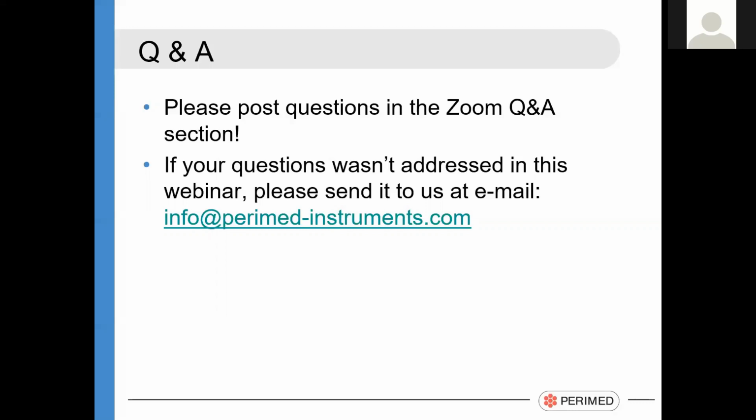The question is, is the TCOM testing an add-on or is it a part of the whole system? And this comes down to the configuration of the Paraflex 6000 system. It is possible to get a configuration which only includes the skin perfusion pressures and ABI, TBI, and PVR, or you can do a combined configuration which does include the TCOM features as well. So it comes down to the configuration requests.